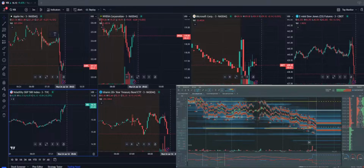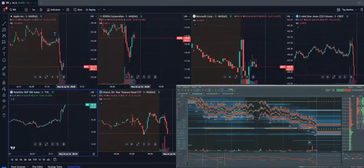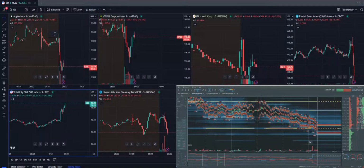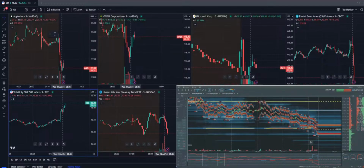55.26. I'm not getting out of my put yet, but I'm going to be careful on bottom wicks. I'm riding this baby into the core of the earth, and we be drilling. We be drilling. Nice. Here we go. Excellent.